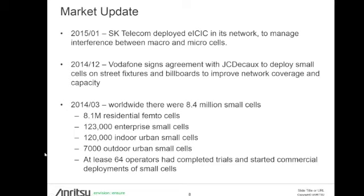Next is the recent announcement by Vodafone at the end of last year that they've signed an agreement with an advertising firm, JCDecaux, and this is actually a typical, I would say, very good example of how small cells could be deployed effectively. So JCDecaux, this advertising firm, owns a lot of what they call street furniture. That is outdoor billboards, bus stops, and signposts at street level, which have power, which have a lot of visibility, and Vodafone signed an agreement with them to basically install small cells into those street furniture.